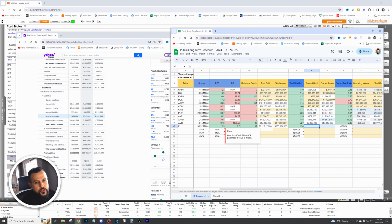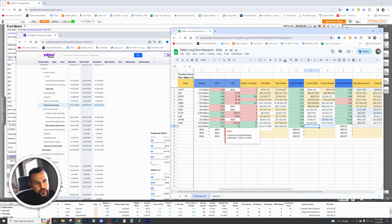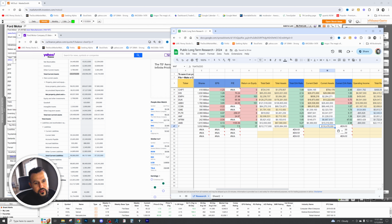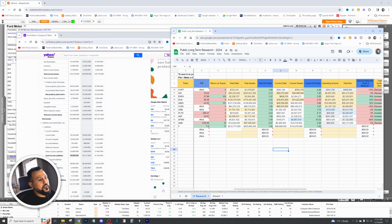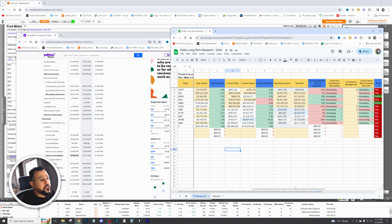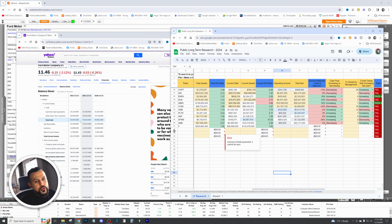Now let's look at current debt and current assets. So we're going to look at current assets right here. Current asset, we're going to plug that in. And then we're going to look at total current debt, which is 96. Let's plug that here as well. And again, we have 1.2, meaning our current assets can pay off our current debt at least 1.2 times. So that's great.